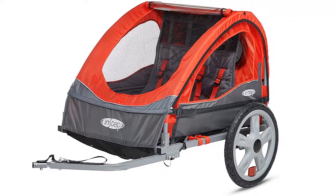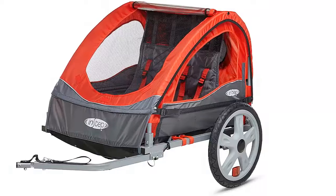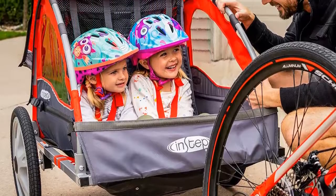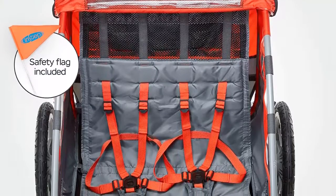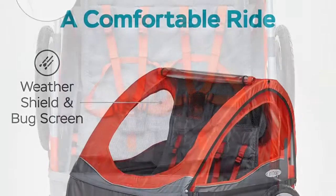Take your children along for the ride with the Instep Take 2 Double Tow Behind Bike Trailer Carrier. 16-inch pneumatic tires with molded rims provide performance, safety, and timeless style. A 5-point harness and safety flag ensure your riders are protected. The folding frame design and quick-release wheel make for quick and easy assembly, storage, and transport.